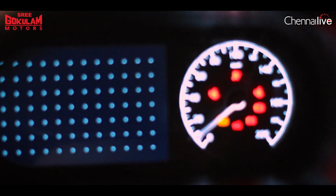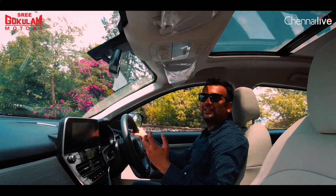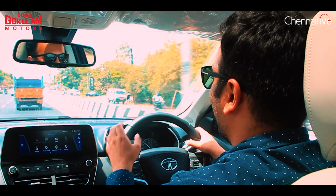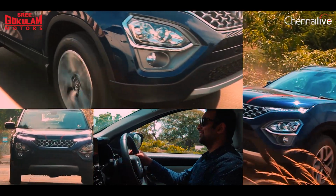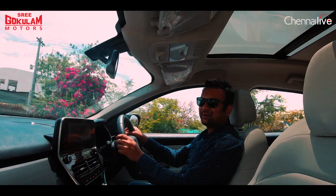The start of the engine, the grunt of that 2-liter diesel, the shift of the gearbox, the response to the acceleration, that precise steering, all this makes you feel super, super confident. Good roads, bad roads, it doesn't really matter. The Safari makes you feel like you're literally on a magic carpet.